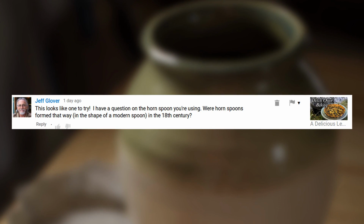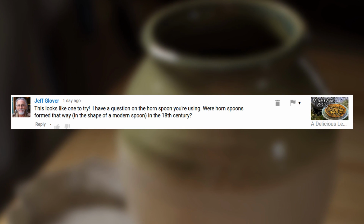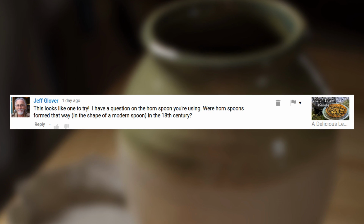Here's one on the latest video that we just did, that lemon mince pie that was really good. This one's Jeff Glover. This looks like one to try. I have a question on the horn spoon you're using. Were horn spoons formed in that way, in the shape of a modern spoon, in the 18th century?